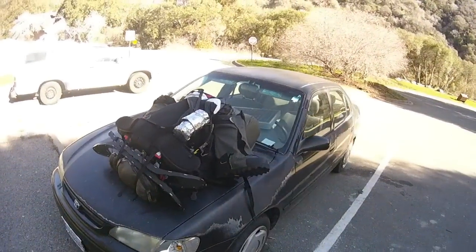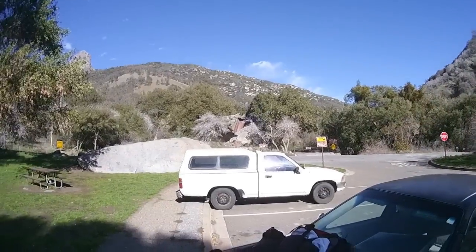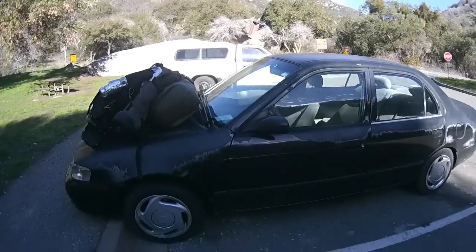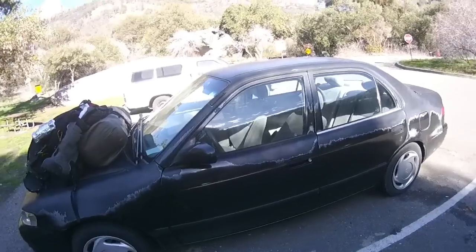Let the pain begin. I'm at, they call this Hospital Rock here. It's about 2,500 feet elevation. And you can see my Toyota Corolla has a ground clearance of a Vietnamese potbelly pig, so it's not going to do too well in snow.